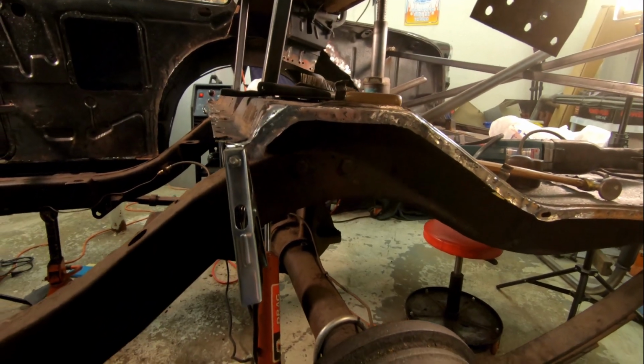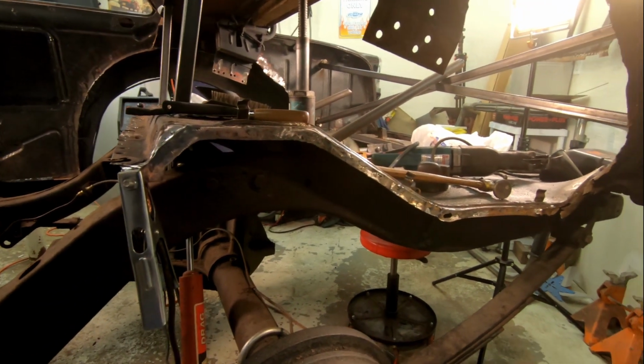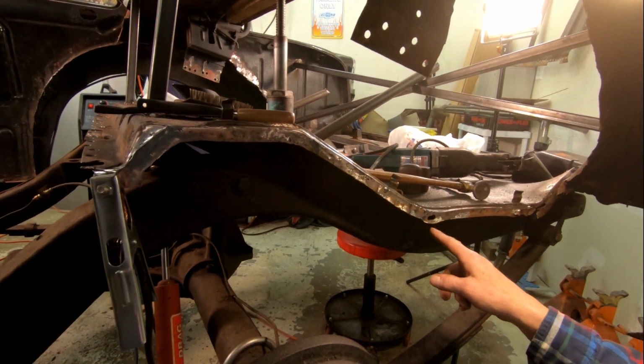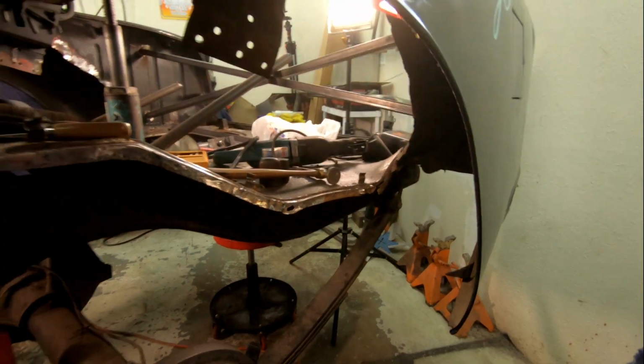Coming out good. I'm just using a grinding wheel. It seems to cut the welds faster. Does it? Yeah. I'm already up to here. I just got to clean this up. Okay, and then you got that little spot there, and then this little guy, and then this side is done. Cool.